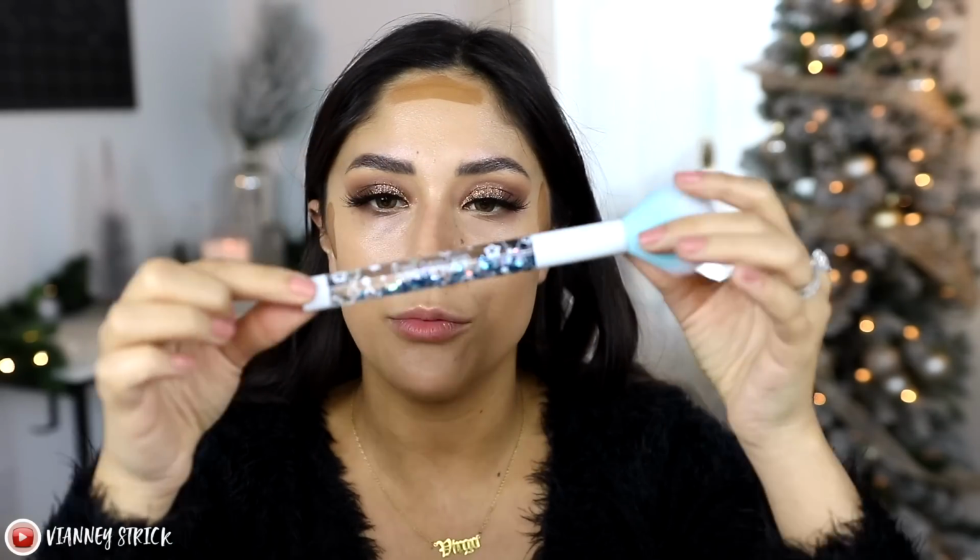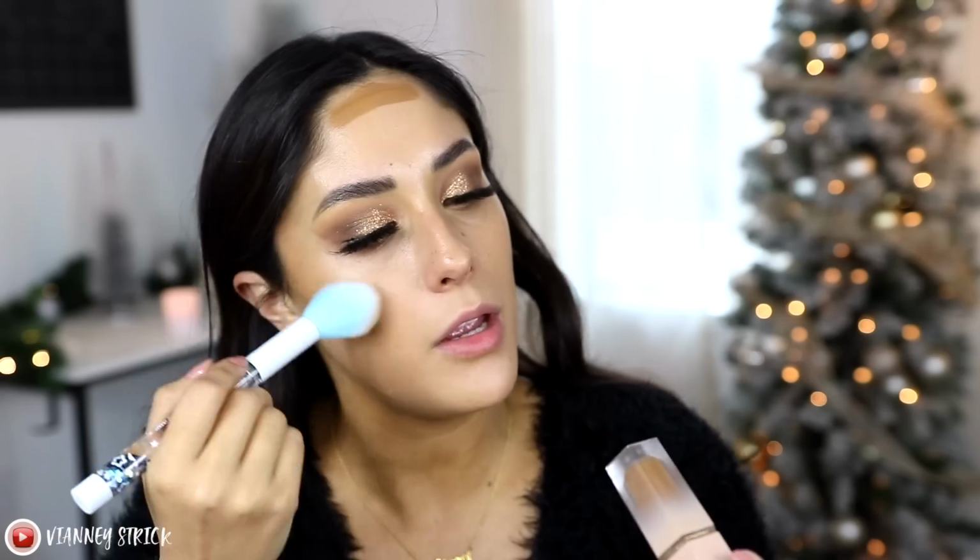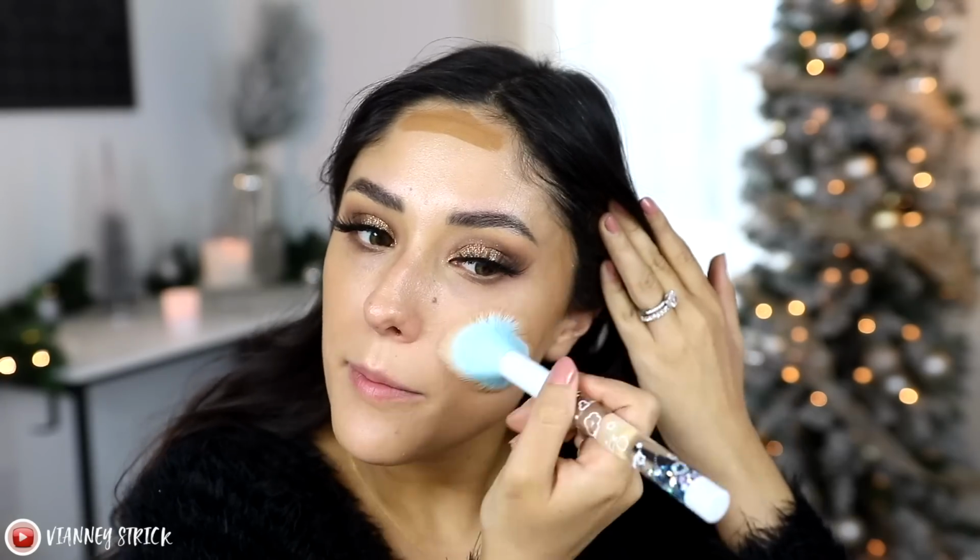So I'm actually gonna go ahead, should I blend it out with this? Why not? This is from the new Twin Star collection. It's a really, really pretty brush. First, I like to tap it and then buff. And see how it blends in literally 2 seconds. And this shade is perfect for me. It's the shade Warm Honey. Do we see this? So I'm just gonna go ahead and blend that out.